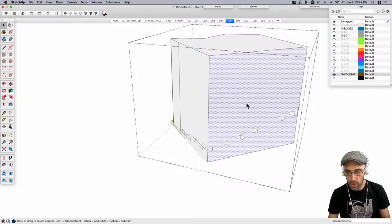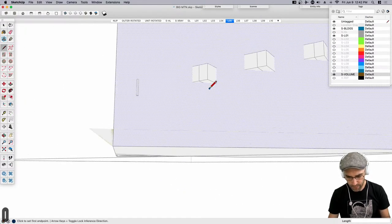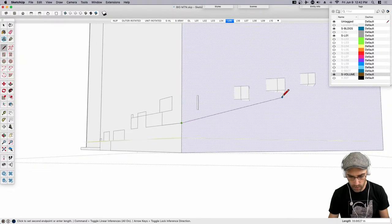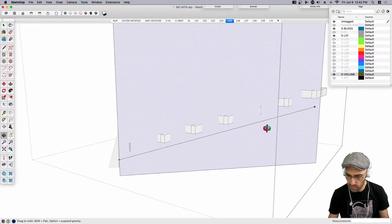Okay, so what I'm going to do is I'm just going to kind of fake this. I'm going to draw a line from this corner to, I think I'm just going to pull an edge, and I'm going to have to adjust this, but I want a line that I can see, going from edge to edge here.